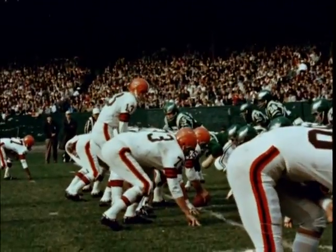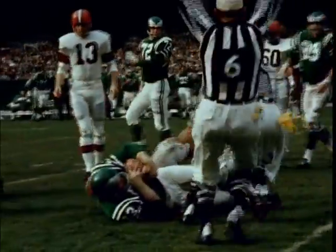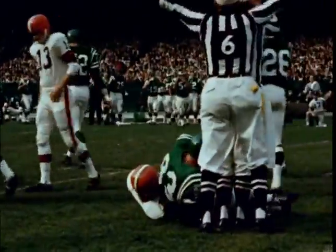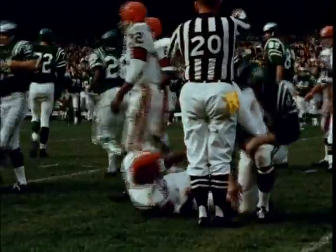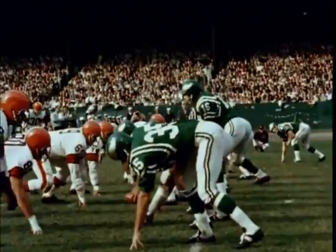3rd and 3 on the 20. Fading straight back, Frank Ryan. He's being rushed by Scarpati. It's intercepted by Don Holtz, the defensive end. The safety blitz pays off for the Philadelphia Eagles. Scarpati putting the rush on Frank Ryan. Eagles with the ball now.